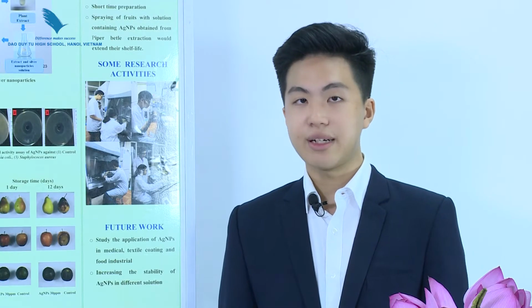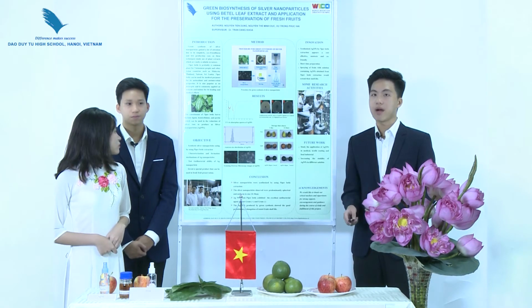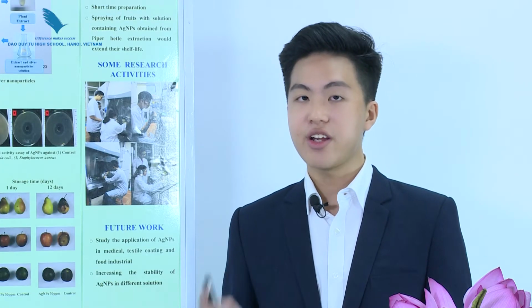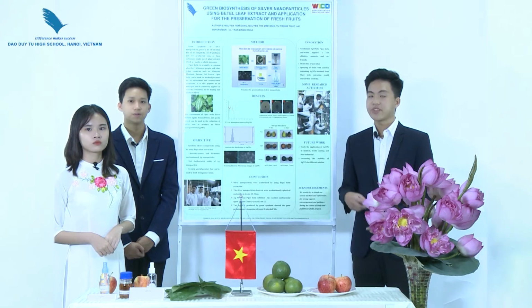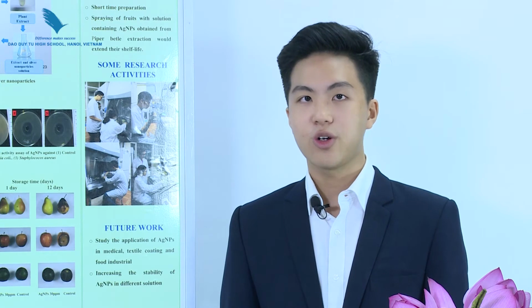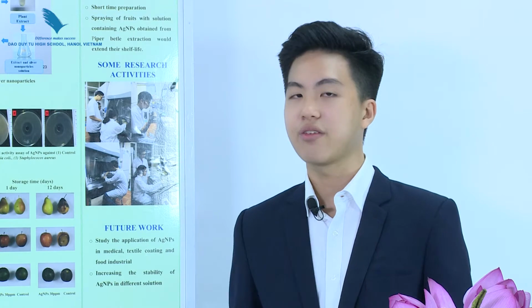And now the objectives of our project. At first, we synthesize silver nanoparticles by using betel leaf extraction. After that, we analyze the characterization and formation mechanism of silver nanoparticles. Furthermore, we tested the antibacterial ability of silver nanoparticles. Last but not least, we come up with the application of silver nanoparticles in fresh food preservation.